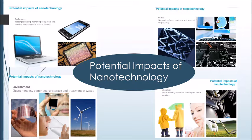There are examples of potential impacts of nanotechnology. For example, in technology: faster processing, morphing computers, and smaller, more powerful mobile devices. In health: diagnostics, cancer treatment, and targeted drug delivery. In materials: the sports industry, cosmetics, clothing, and space elevators. In the environment: clean engineering, better energy storage, and treatment of water.